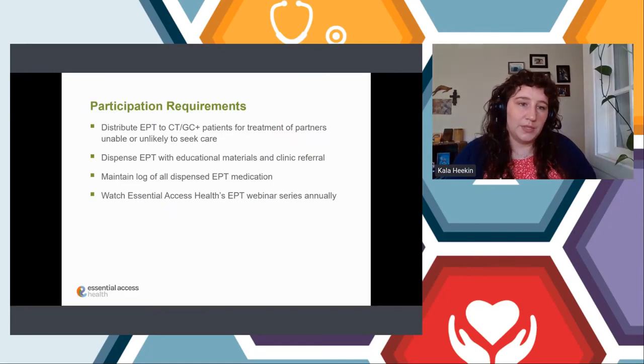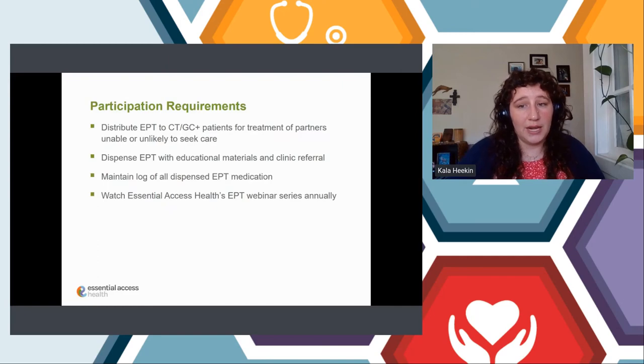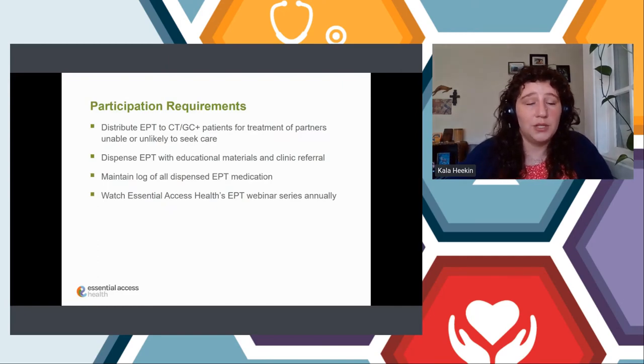So this is one way, particularly if people are not seeing primarily Medi-Cal or Family PACT patients, or if enrolling people in Medi-Cal or Family PACT may be a barrier to accessing expedited partner therapy, that our program may be a way to provide medication for sites.